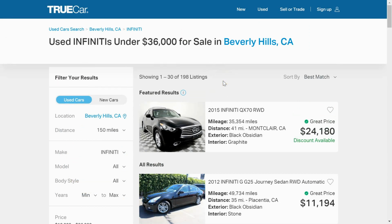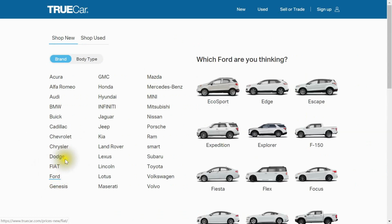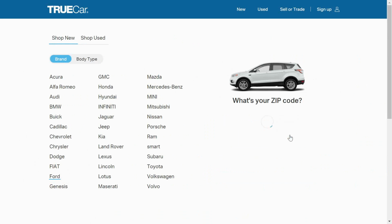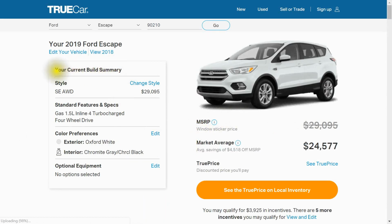Where Truecar differentiates themselves is with their new car features. So let's take a look at that. Again, we're prompted to choose a manufacturer. This time, let's choose Ford. And let's take a look at Escape. So the first thing that you'll notice on the left-hand side here is they give us a default trim level or options package. Now in this case it's $29,000.